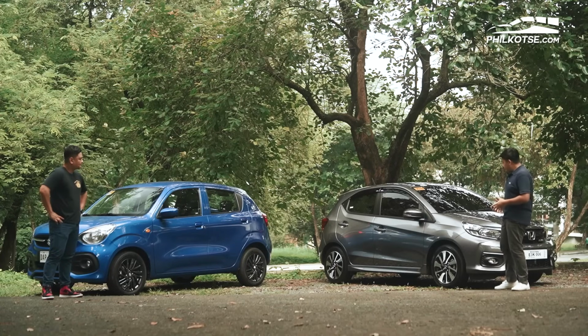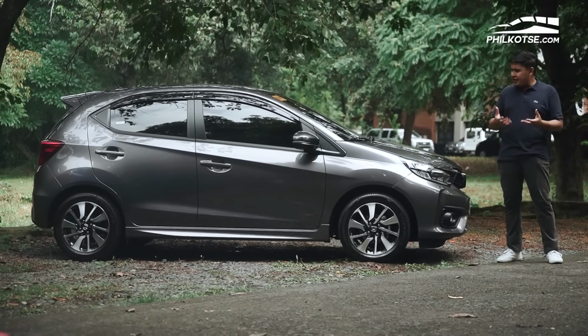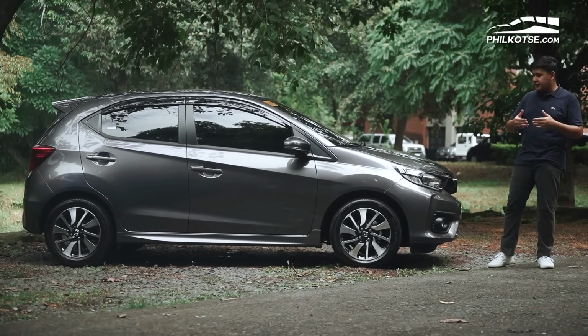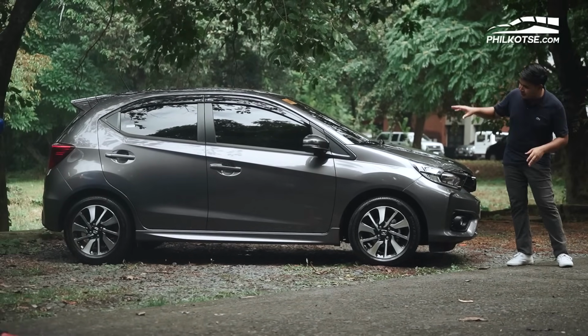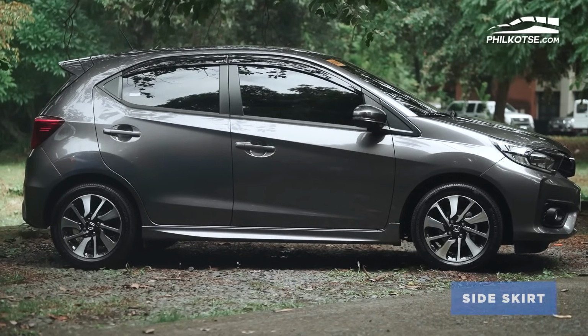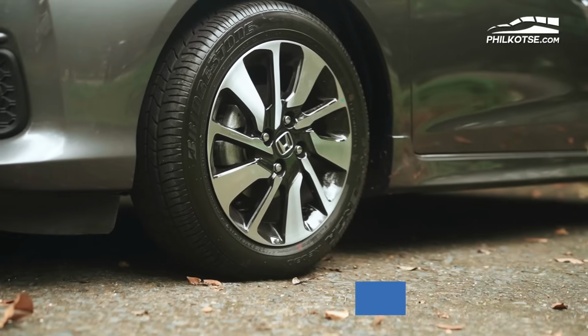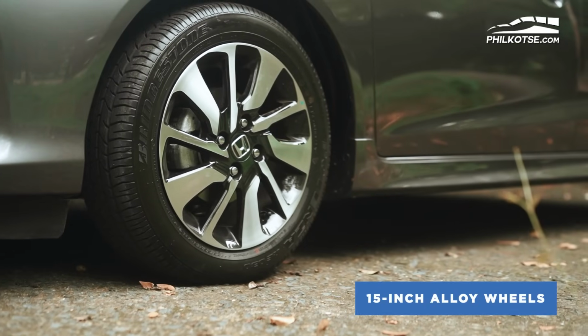Dito naman tayo sa side profile ng Honda Brio RS. Kung mapapansin nyo, meron siyang distinct character lines which add texture pag tinignan mo yung Brio from the side. And then what I like dito sa Honda Brio RS is yung kanyang addition ng side skirts. Again, hindi siya ganun ka-sporty, di ba? Pero nakakapag-add siya ng flair, nakapag-add siya ng flavor pag tinignan mo yung Honda Brio RS on the side compared sa non-RS Brios. Tapos pagdating sa gulong, meron din siyang 15-inch alloy wheels.